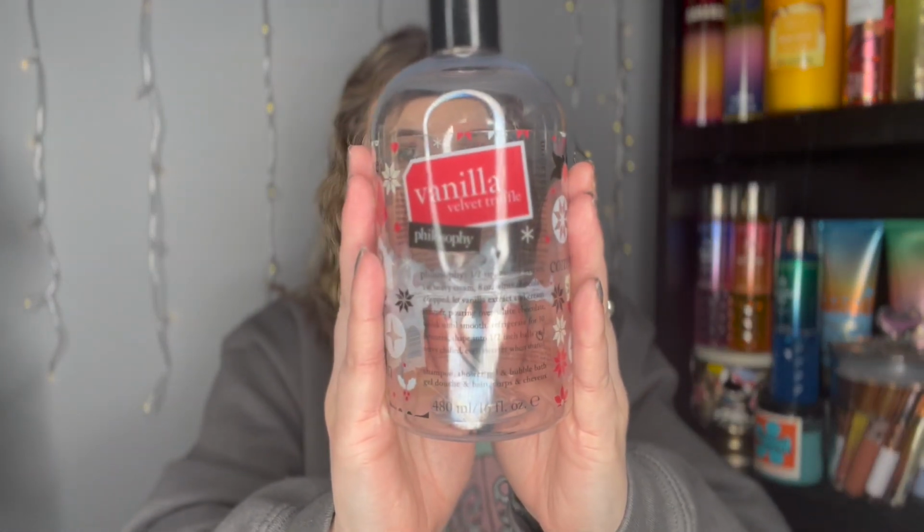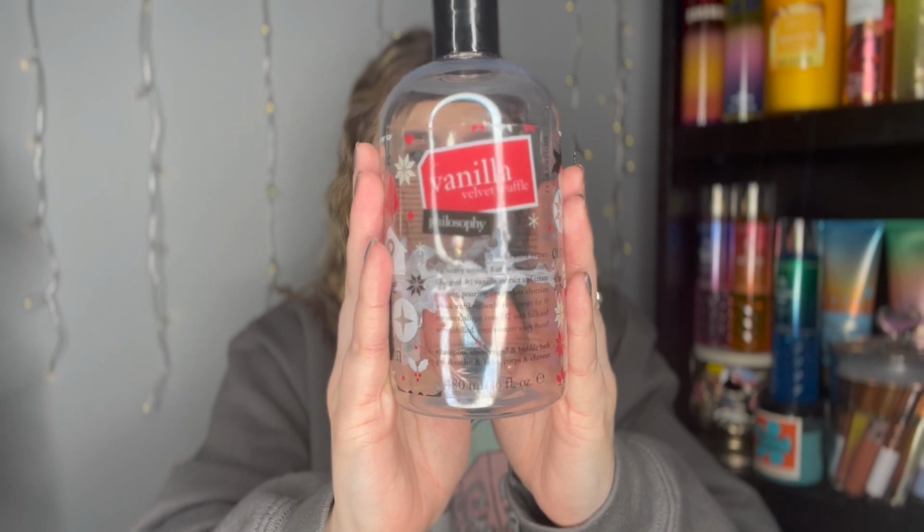I did finish up a Philosophy bubble bath or shower gel, and this is in the scent Vanilla Velvet Truffle. This was good. It was gourmand. I'm not a super gourmand girly, but it was a good vanilla scent for a bubble bath. I got this on super clearance. The tag melted off and the ink got everywhere, but I think I got this for under $3 at Ross, on a hidden, super deep clearance, so that was nice.